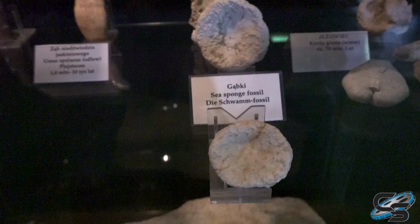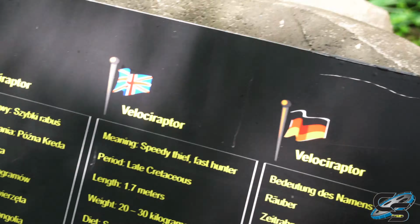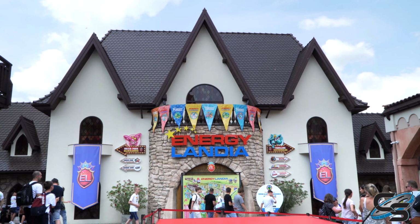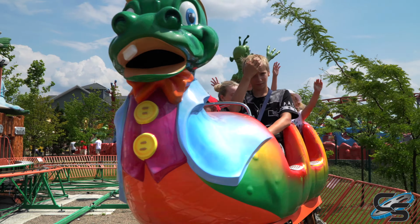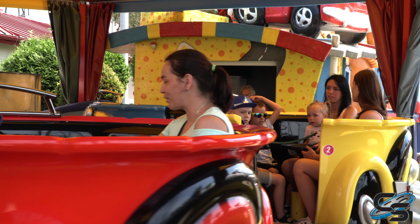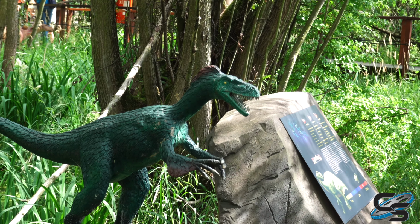But when I think about other kids parks, this one definitely felt different and unique from all of the others. So I can appreciate it for what it is. I am curious how the park has been performing with Energylandia so close. They have a ton of kids attractions there. So how many people are going to choose to go to Zatorland when you could bring the whole family to Energylandia, and there's plenty for the kids to do there. So I don't know, it's kind of interesting to think about.